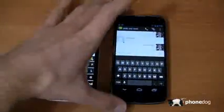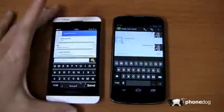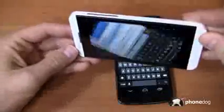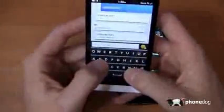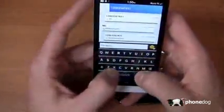So just to give you a preview of what both of these look like, here's the BlackBerry Z10 keyboard. Here's the Nexus 4 keyboard. Obviously more screen real estate over on the Nexus 4, but like I said earlier in the video, the colors look great over here on the Z10. Really a clean look, and of course portrait to landscape transitions nice and easy, and definitely the best BlackBerry keyboard I've seen all around.